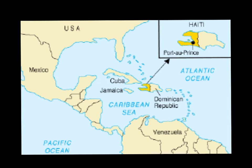Here's a picture of Haiti. It's right near the Dominican Republic in the Caribbean. It's maybe just a little over 100 miles away from the coast of Florida. All right. So he wants to own all that area of the Caribbean and also the part of the Louisiana Territory in the United States.